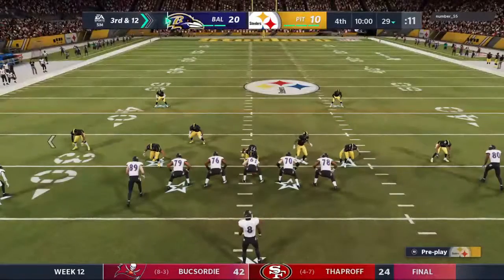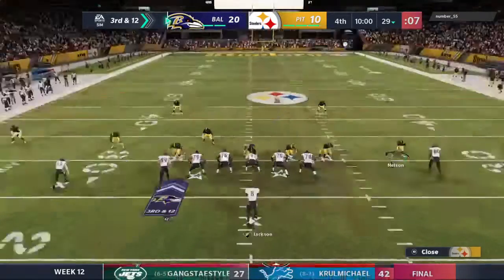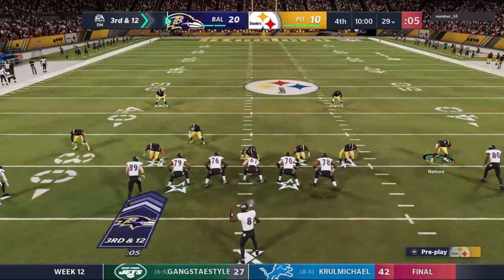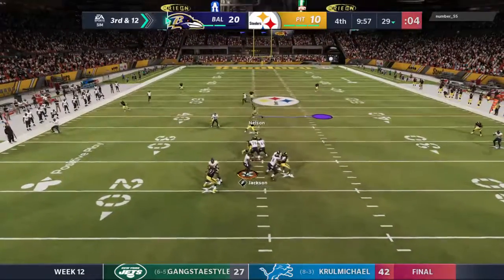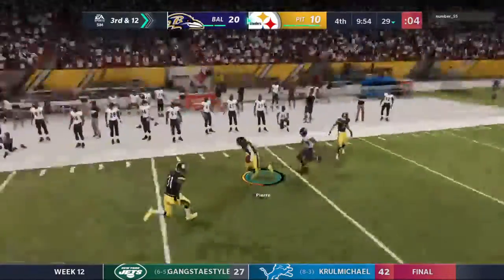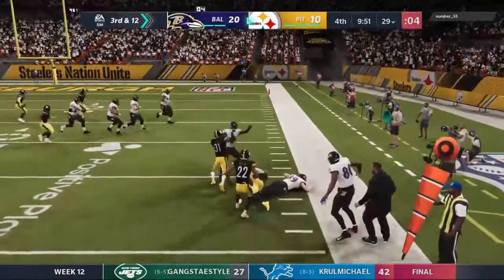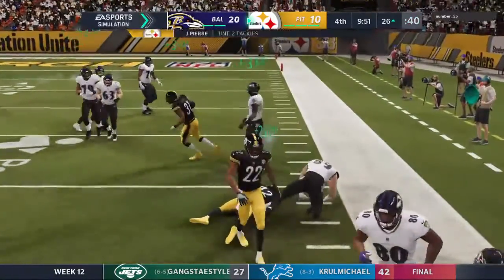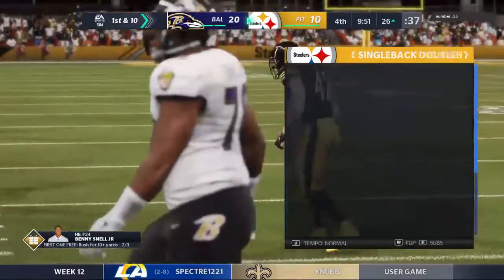So time to start going in the other direction as they come up now 3rd and long. From the gun, Jackson. Forced out to his left. And intercepted. Maybe the turning point they need. He's picked off near his own 48. And a great return here gets this one all the way down to the 26-yard line.